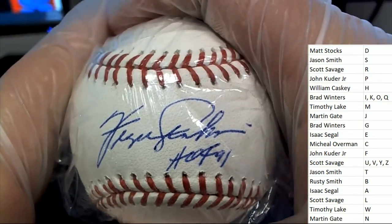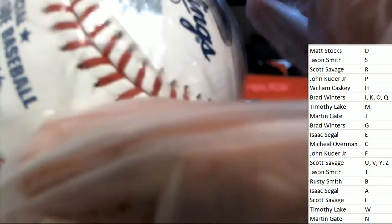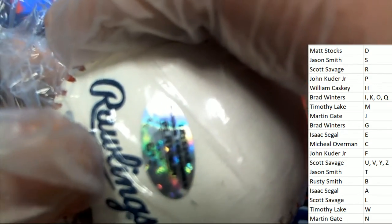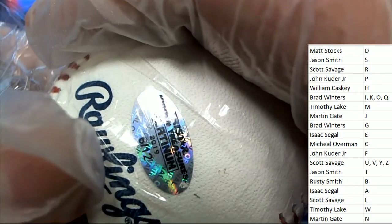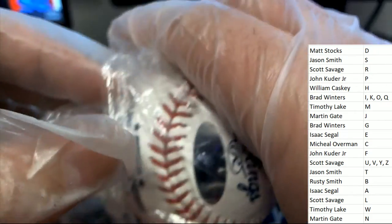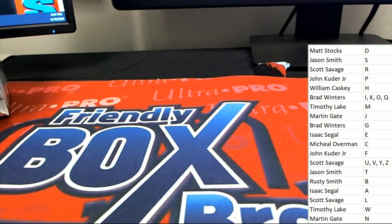What a great autograph baseball to have. And let's see what we got. Some different numbered stuff. This one's numbered 6 of 12 out of platinum. Nice hit in the platinum autograph baseball box break. Nice hit.